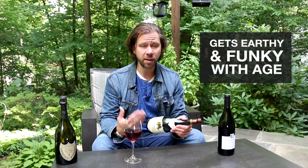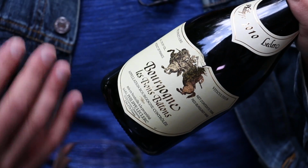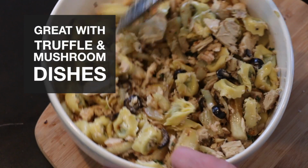And when Pinot Noir gets older, it starts to take on these funky aromas and flavors, things like mushrooms, earth, wet leaves, and even barnyard. When you get an earthy Pinot Noir like this, it's perfect with really stinky cheeses and truffle and mushroom dishes.